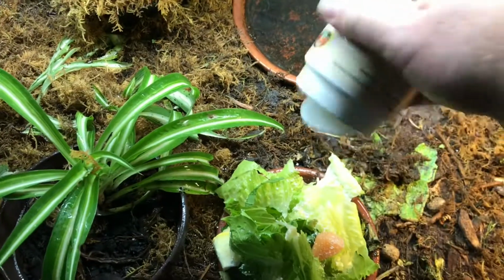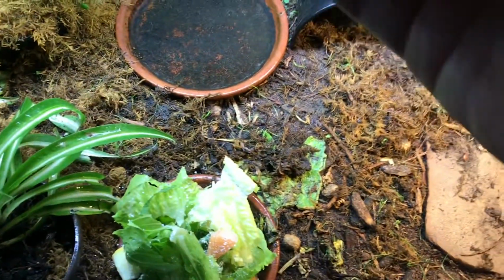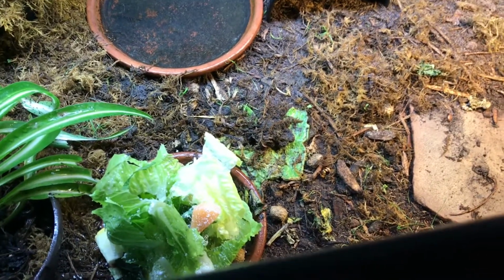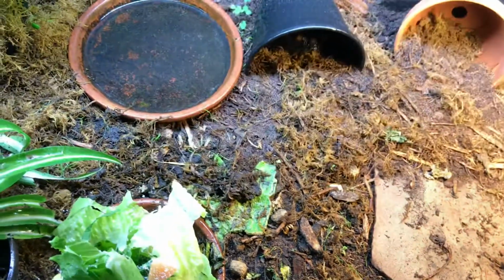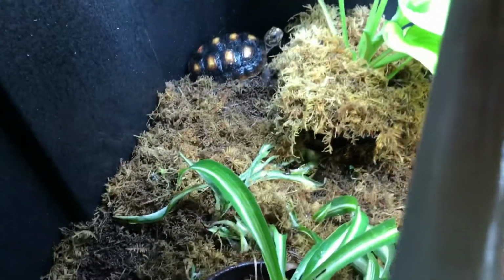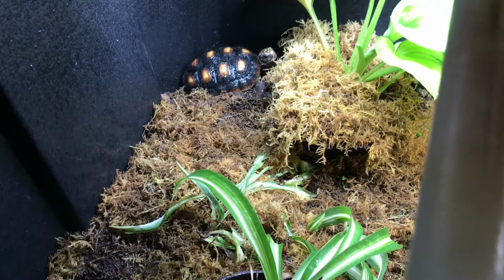So these guys, I'm using Repticalcium with D3. Pretty common. They also get Missouri tortoise diet pretty regularly, and some Opuntia cactus.